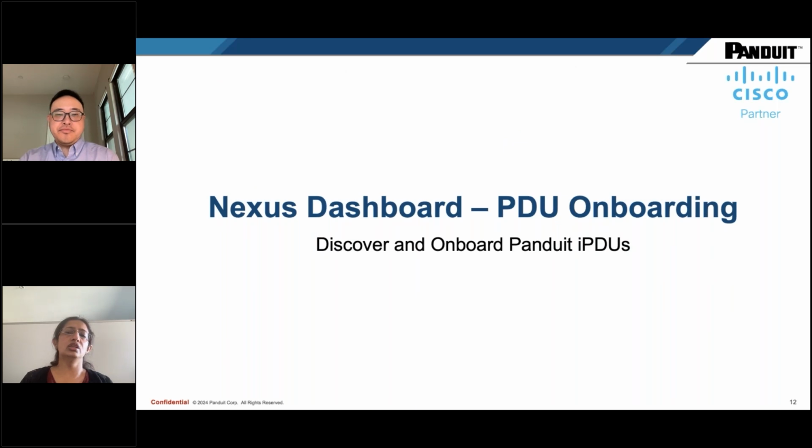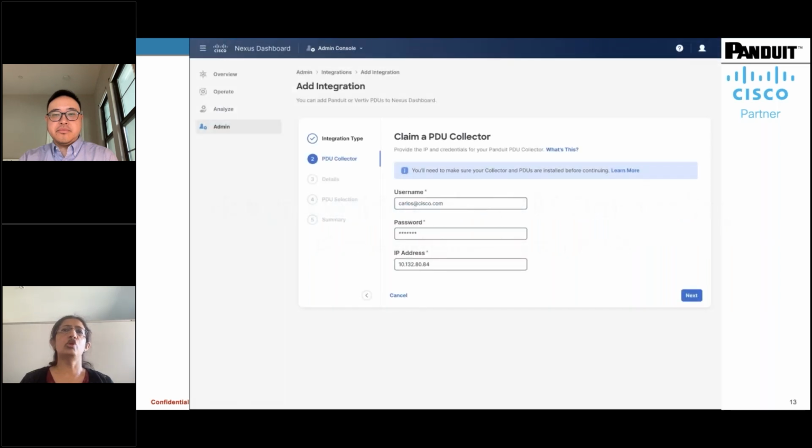Now let's take a look at how you can onboard Panduit PDUs and start monitoring them on Nexus Dashboard. And I will walk you through a few sample reports. What you see here is the onboarding screen of the Panduit PDU collector. So all that you need to do is input your credentials and the IP address of your PDU collector and associate that with a site.